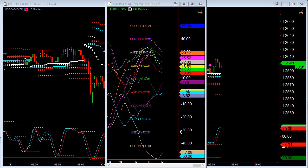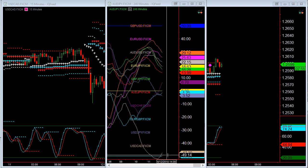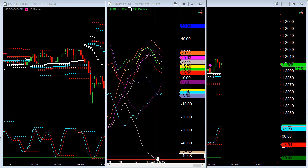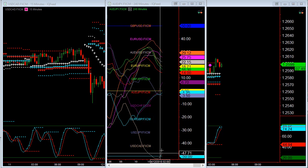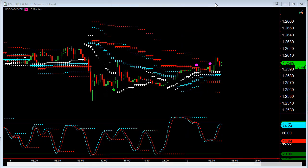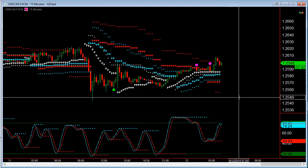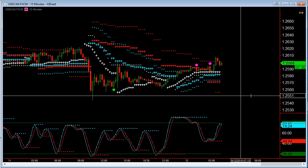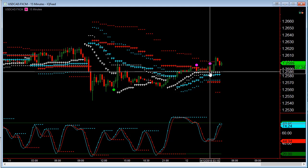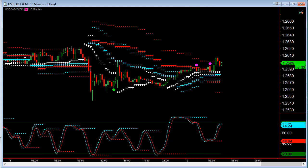Now, this is the meter, and you can see the USD CAD is about the only one that actually has a potential setup, in that it's below the 20 line on the RSI, and it's already turned upwards, indicating an upward position. Now, the issue is the USD CAD doesn't have binary options available until 8 o'clock this morning, and then there is a 10 pip strike width on that one.